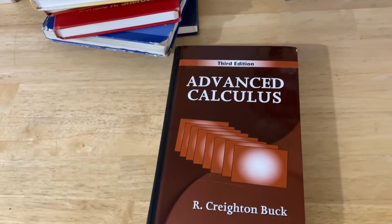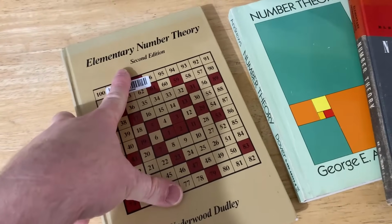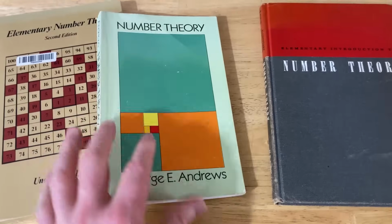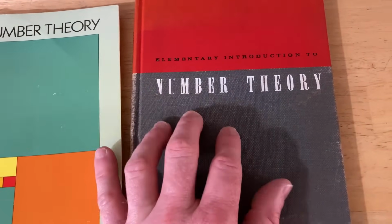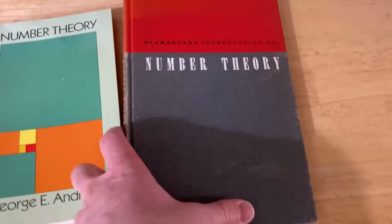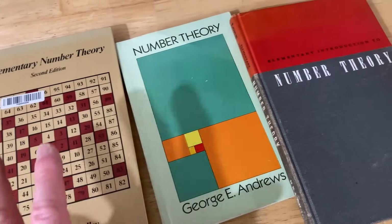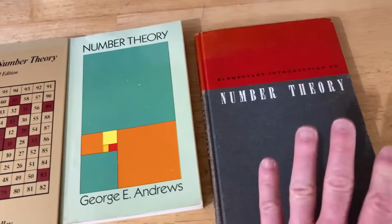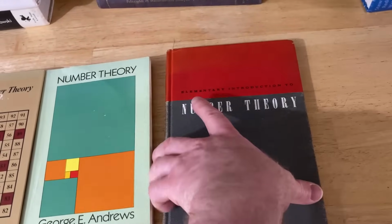Advanced Calculus by Buck. So here we have three books for learning number theory. This one is Elementary Number Theory by Underwood Dudley. We have Number Theory by George Andrews, and we have Elementary Introduction to Number Theory, and this one is by Long. All of these books are excellent for learning number theory. You can just pick any of these and you'll be good to go. I've had this one way longer than these, and I've spent more time with this one. Great book.